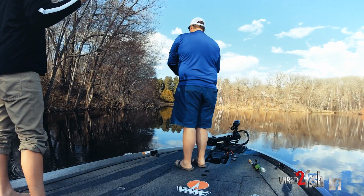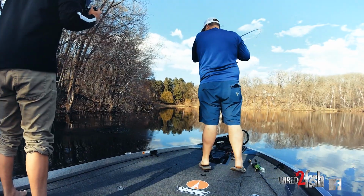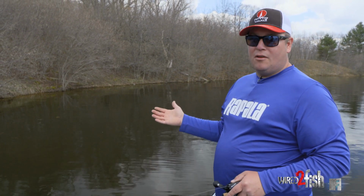But good medium heavy. You want a parabolic action to the rod, so when the fish bites, it kind of loads the rod up a bit and you kind of lean into them and they're on. If you have too stiff of a rod and you feel that bite, you set the hook like a jig or something, you'll actually pull it out of their mouth a lot of times.